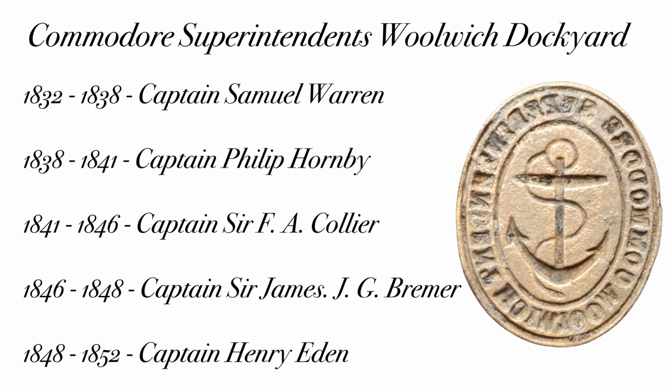So this wax seal stamp would have been pretty special and probably kept under lock and key. So it was probably used by all 5 of those Commodore Superintendents of Woolwich. Now, I bought myself a little bit of sealing wax, unfortunately not red.